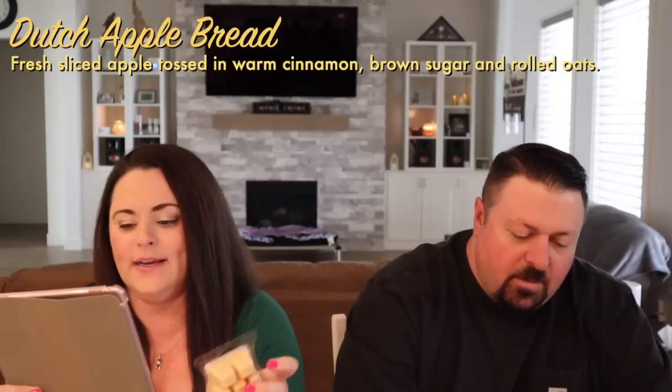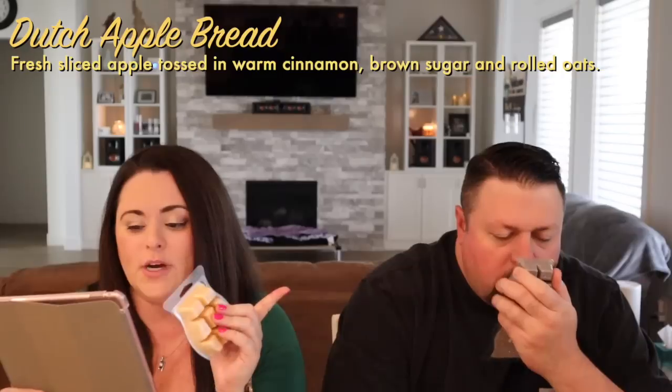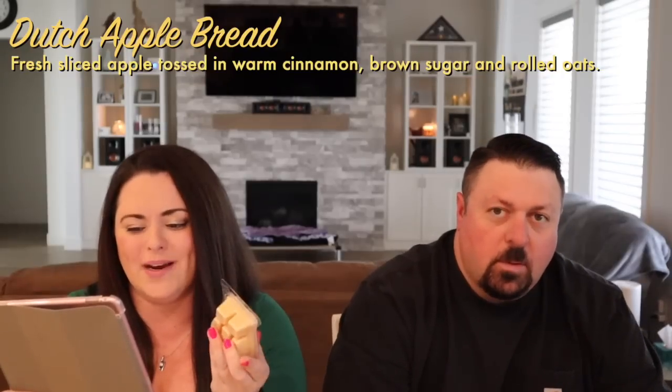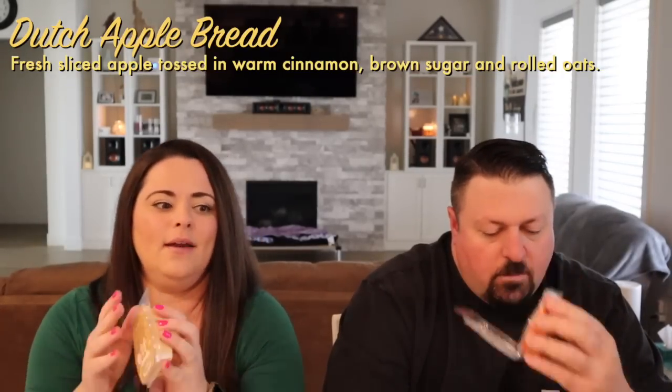Okay, let's see here. Dutch apple bread is fresh sliced apple, which I get, warm cinnamon, which I get, rolled oats, which I get, and brown sugar, which I get, but there's just something else in here that I feel like I need to warm up a little bit. So out of this bundle, how would you rate? I think things have changed a little bit.